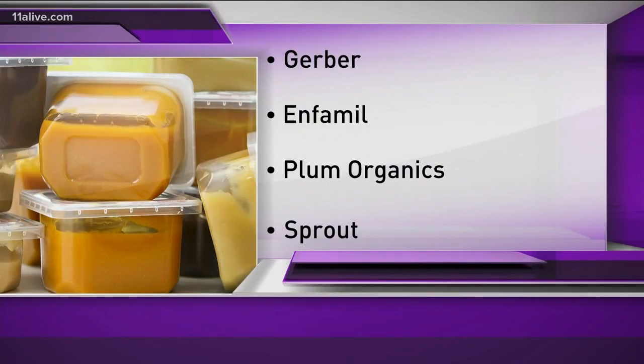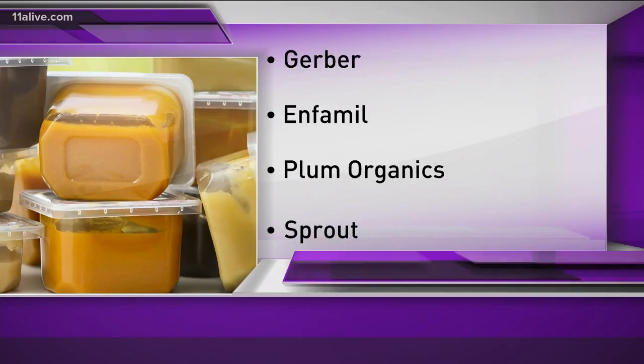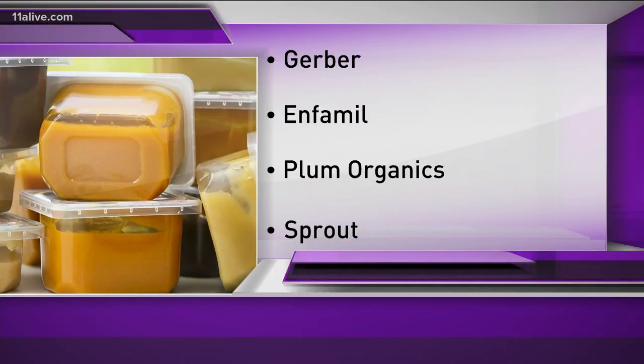Unsettling. And then are there specific brands that really rose in terms of most often being found with these chemicals? There were, and this is going to be disturbing. We have a graphic of this too, and what's going to be disturbing is these are probably the most common brands parents buy for their babies. I've gotten all of these recently too. Gerber, Enfamil, Plum Organics, and Sprout, and these are good companies.